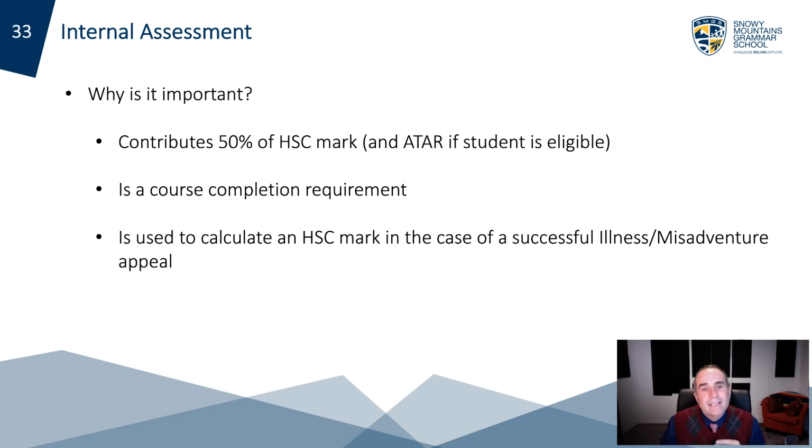And the last thing is that if you have an acute illness on the day of HSC examination, it'll be used to calculate or estimate your mark. So an illness or misadventure is an acute illness for which you have significant evidence.